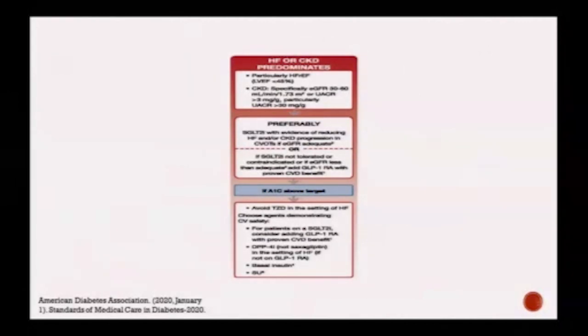These side benefits that you started noticing in the CANVAS, EMPA-REG, and DECLARE-TIMI 58 trials showed that there's actually some benefit with SGLT2s. And as mentioned before, GLP-1s don't have this data for CKD or heart failure patients, but they have such a strong cardiovascular benefit that they've also moved higher up in the algorithm for these patients.